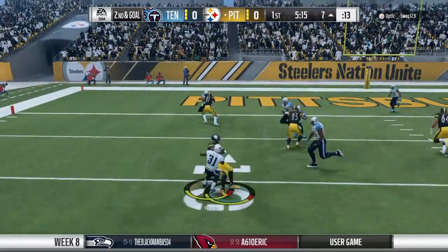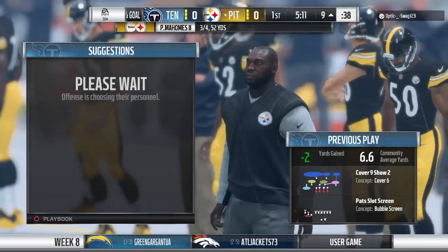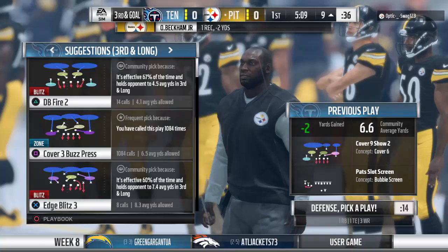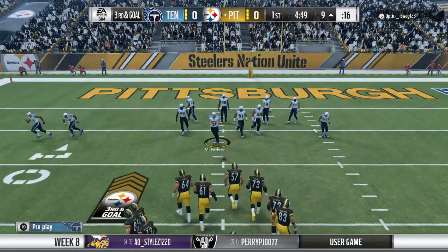Mahomes to throw on 2nd down. This will be caught just inside the 10. And they'll be driven back here, losing yardage to the 9. It'll wind up being a loss of 2. And that's going to bring up an interesting 3rd and goal.